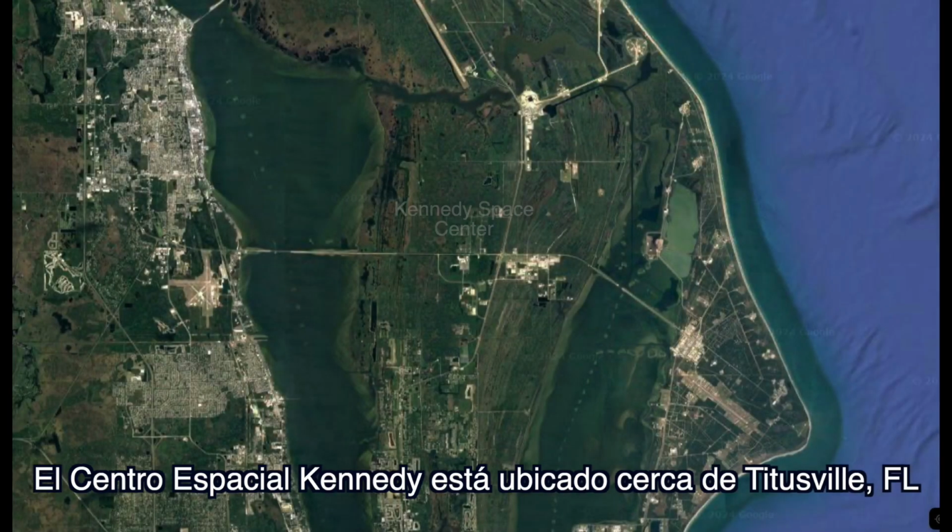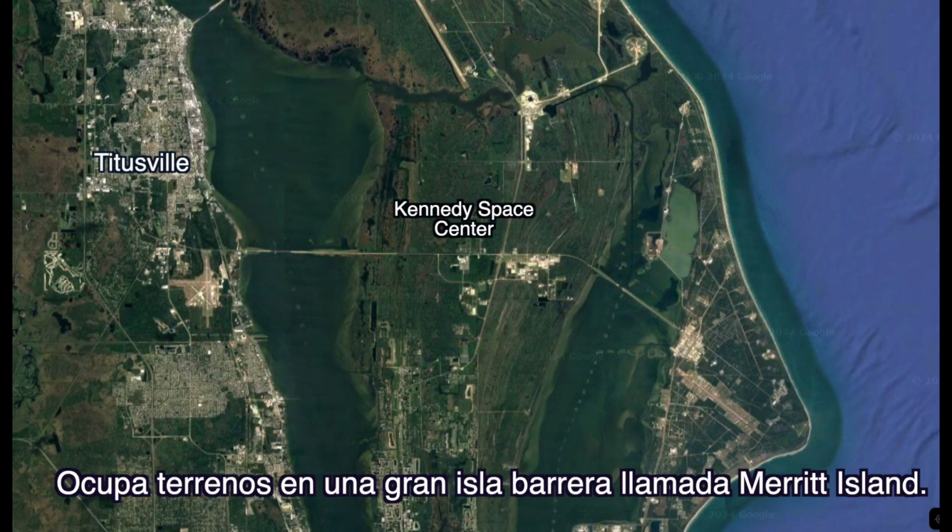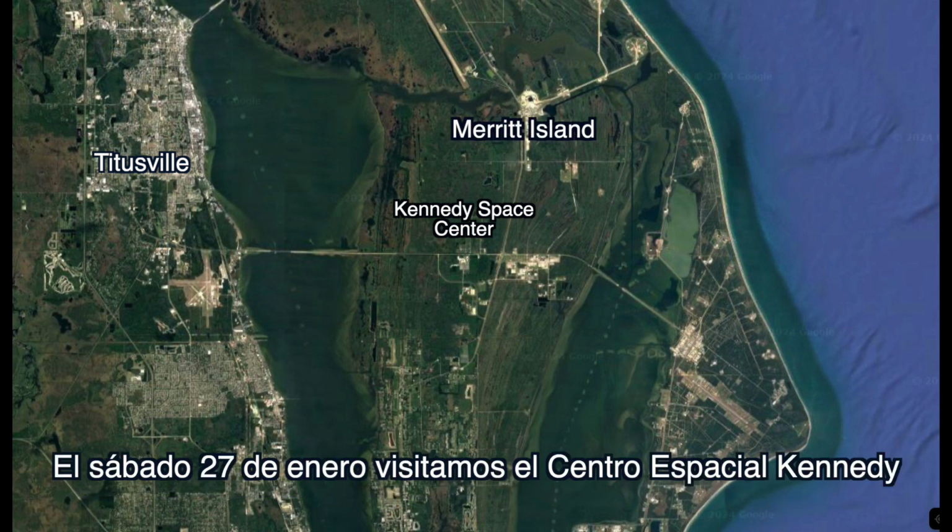The Kennedy Space Center is located near Titusville, Florida. It occupies land in a large barrier island called Merritt Island. On Saturday, January 27, 2024, we visited the Kennedy Space Center.